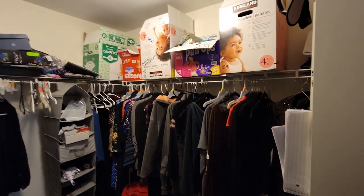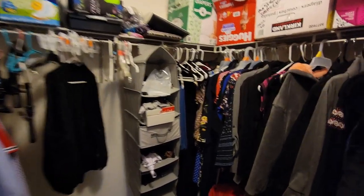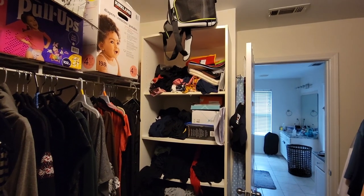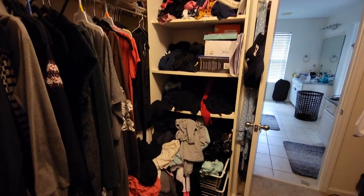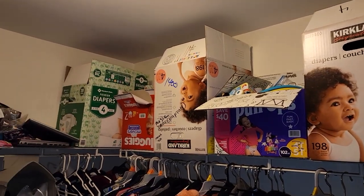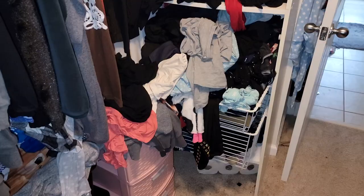We keep rotation boxes on top. My clothes on the right, my husband's clothes on the left, and these are all of my crafts, and I don't know what else, everything. Since nothing is organized in this closet, but a lot of things are kept here, I just throw my everyday clothes wherever I can, and it needs help, so we're gonna organize it.